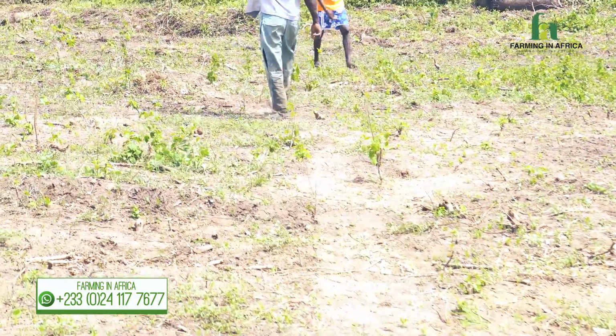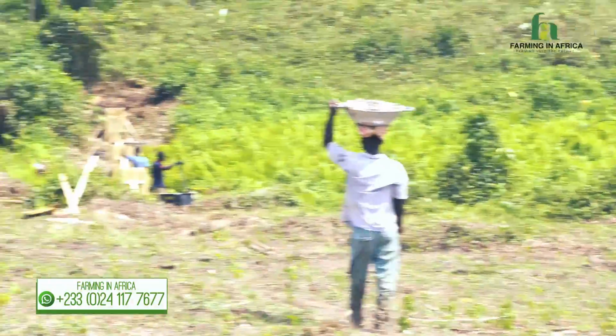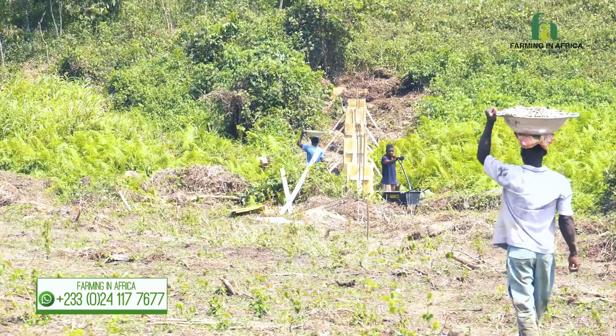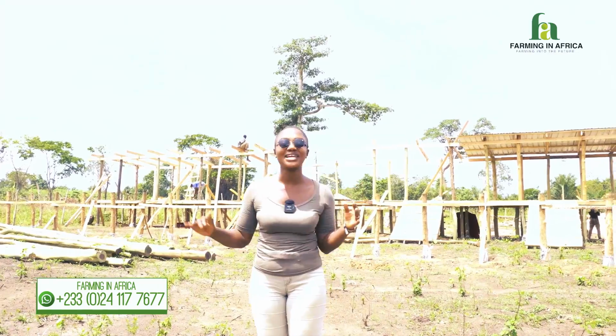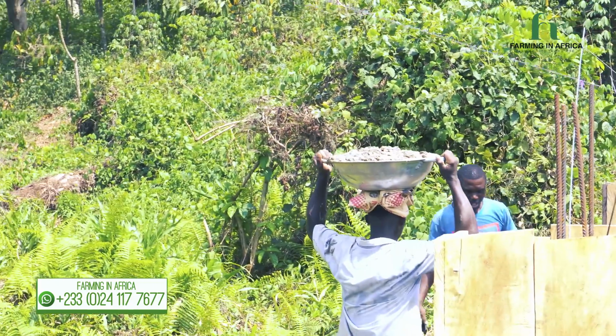And in our case, everything seems to be going on at the same time. But believe you me, we calculated the timing. And so before this is completed, we would have our grass ready. And you know us, we would bring you updates on everything that is happening at each stage. So yes, this is the designated pasture for them.